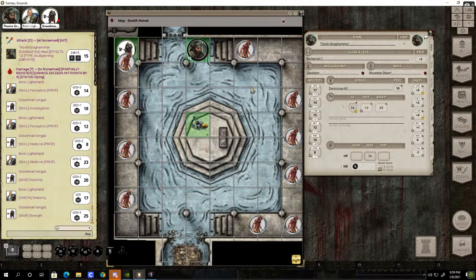Dude, it's that. I'm getting off the dais. I'm going back over there. Oh, too late for that, dude. No, it isn't. I'm in the water. Right here.